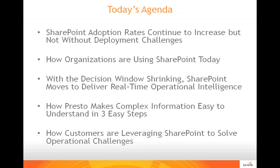So today, during our presentation, we'll be covering why SharePoint adoption rates continue to climb. These adoption rates continue to climb, but unfortunately with some deployment challenges, so we'll be reviewing some of those. We'll talk about how organizations are using SharePoint today. We'll talk about the decision window, how it's shrinking, and how SharePoint is moving towards delivering this real-time operational intelligence environment. We'll highlight our product, JackBe Presto, and how it makes complex information easy to understand in three easy steps. And then we'll conclude with how our customers are leveraging SharePoint to solve their operational challenges.